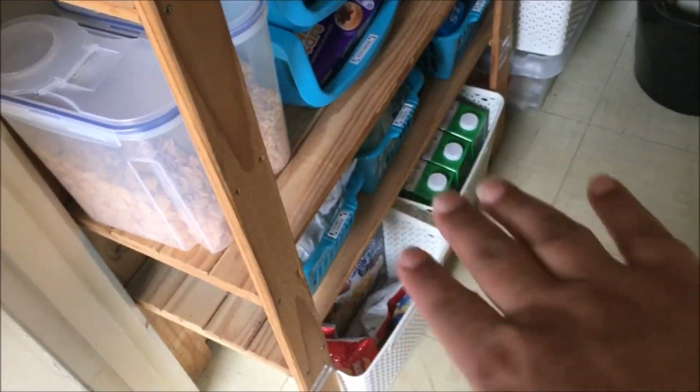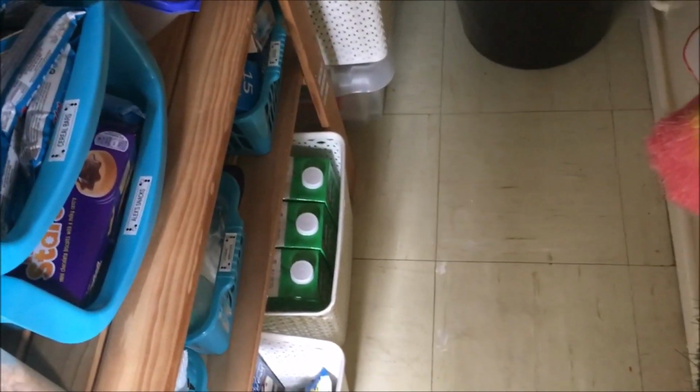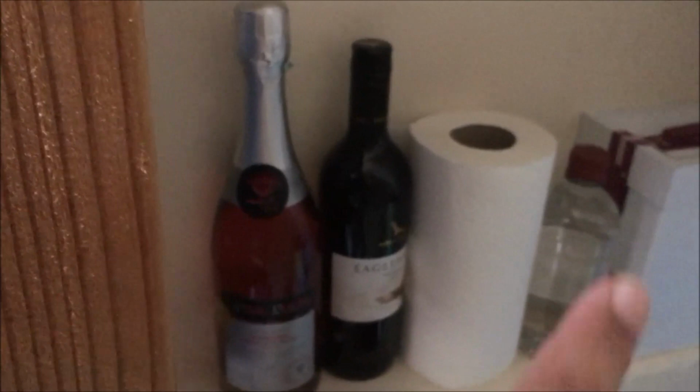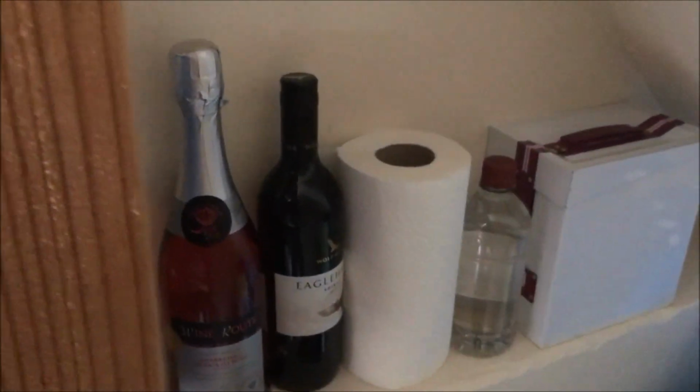So this one keeps crisps and extra cereal, and then that one there keeps, as you can see, milk and any other drinks. So at the moment I have some Fanta, there's beer, and there's also fizzy water. Then right next to the shelving unit there's a little ledge, and I've used that as well. I have some wine there and some paper towels and then some vinegar, and that's an empty box.